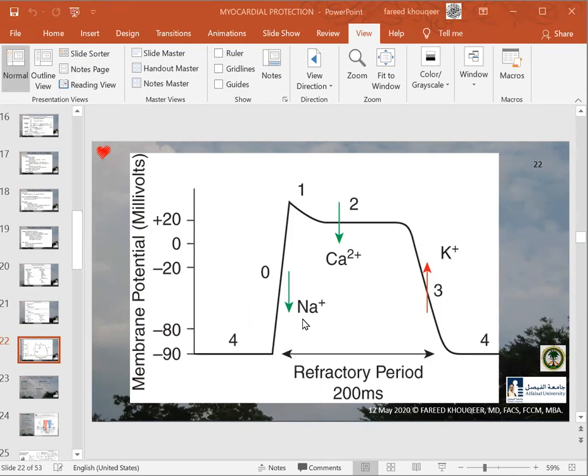This is also what I've read, that in the conduction system there is this characteristic of automaticity where the baseline is always like a slope. But in the other myocytes, there shouldn't be any action potential generated without external stimulation.